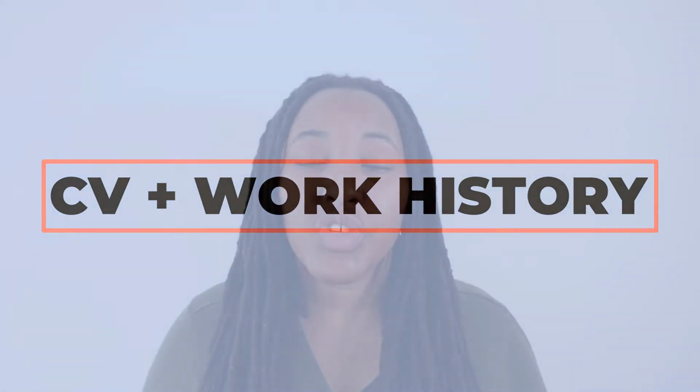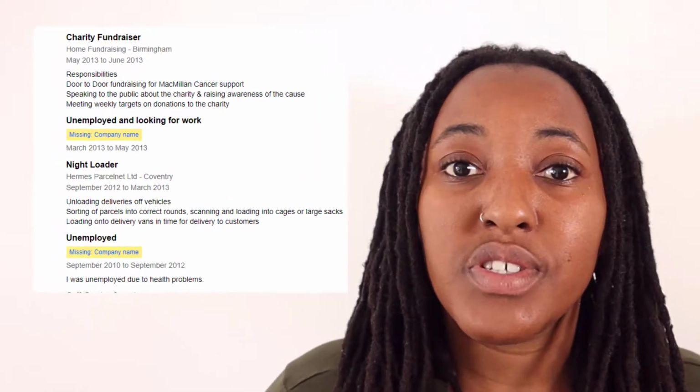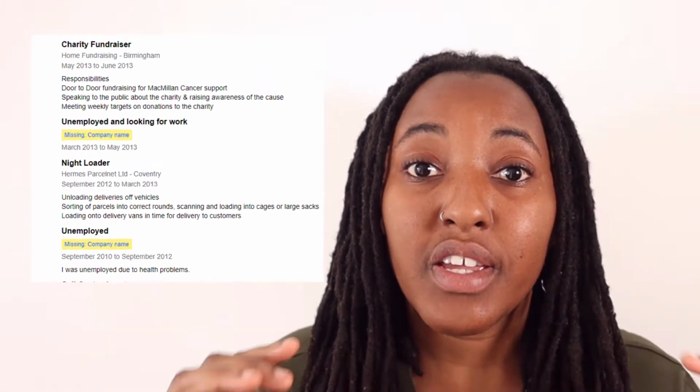Next, prepare your CV with your full work history, including any gaps. So let's say there was a time you were not working for whatever reason, you need to include that in your CV. If you're going to work with agencies, this is something they will ask you to complete when you fill in their application forms. And the more agencies you register with, the more times you'll have to do this.